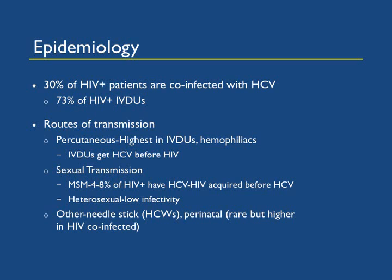It is males who have sex with males. About 4 to 8% of HIV-positive patients who are MSM, or males who have sex with males, have HCV also. Usually, unlike IVDUs, their HIV is acquired before their hepatitis C. In heterosexuals, there's a very low infectivity, so sexual transmission of hepatitis C occurs much less frequently among the heterosexual population. Other modes of transmission, I already mentioned needle sticks in healthcare workers. Perinatal transmission is very rare, but it tends to a higher incidence in HIV co-infected patients. Those who have both HIV and hepatitis C have a higher rate of perinatal transmission.